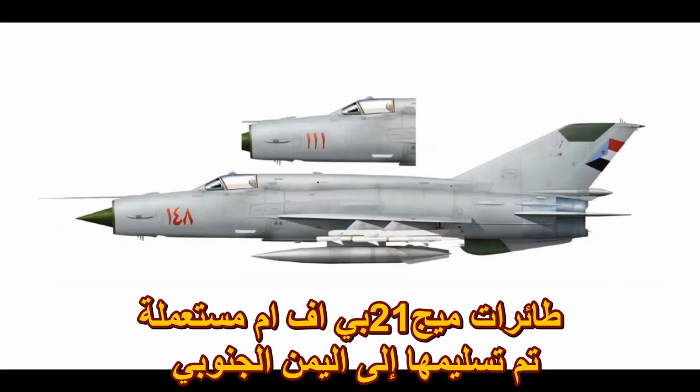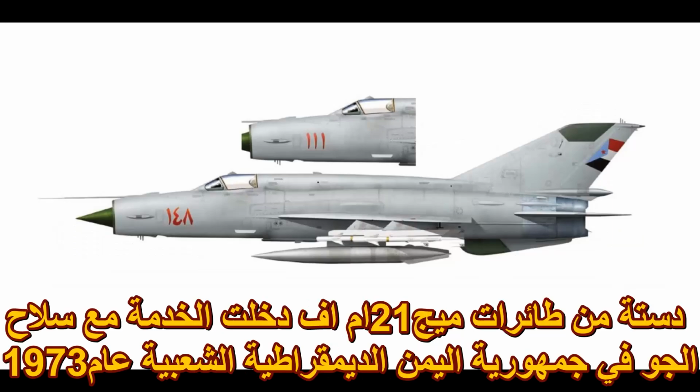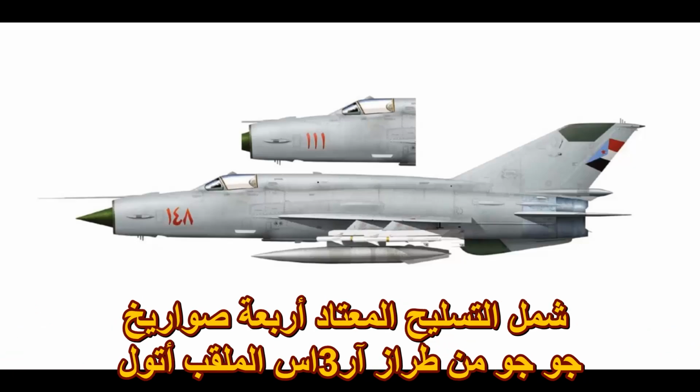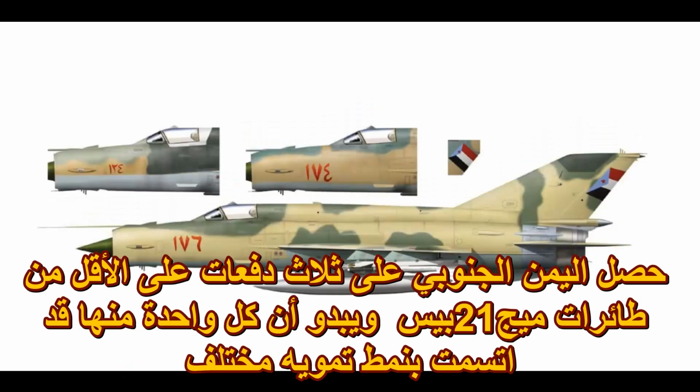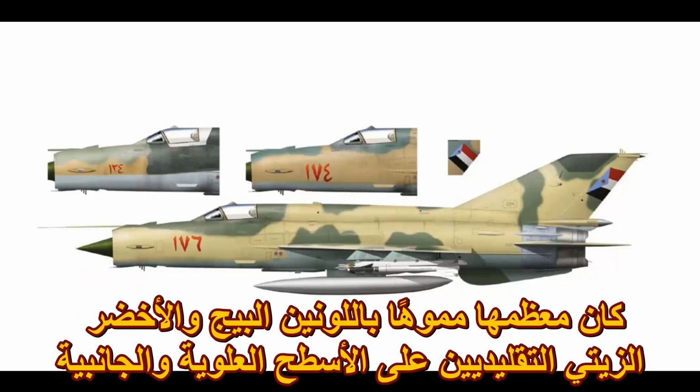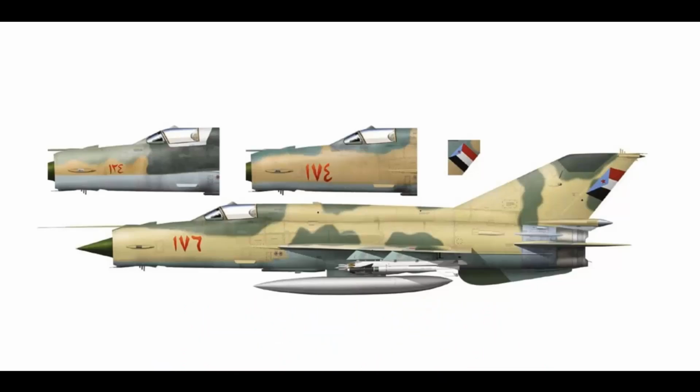Second-hand MiG-21 PFMs delivered to South Yemen. Dozens of MiG-21 MFs entered service with the PDRIAF in 1973; usual armament included 4 R3S, AA-2 Atoll, air-to-air missiles and 23mm internal cannon. South Yemen acquired at least 3 batches of MiG-21 BIS, each of which appears to have received a different camouflage pattern. Most of these were camouflaged in the typical coat of beige and olive green on top surfaces and sides, and light Admiralty grey on bottom surfaces.